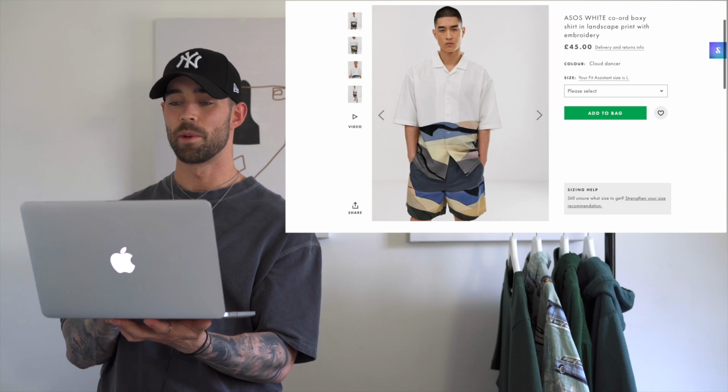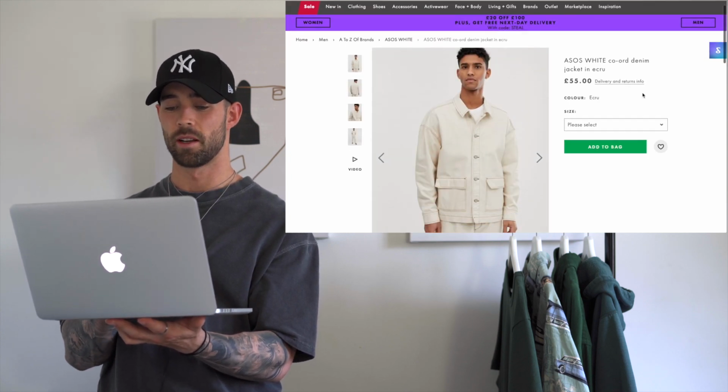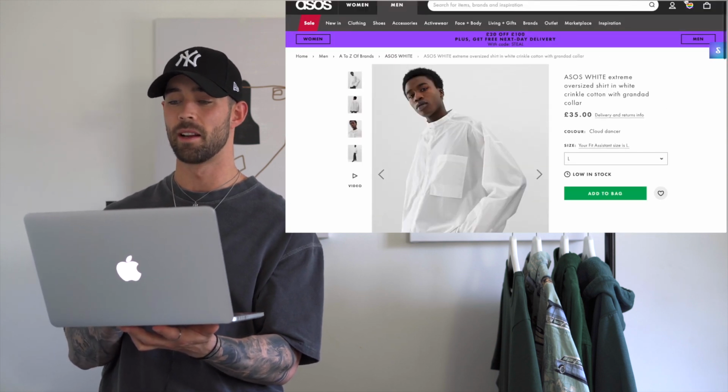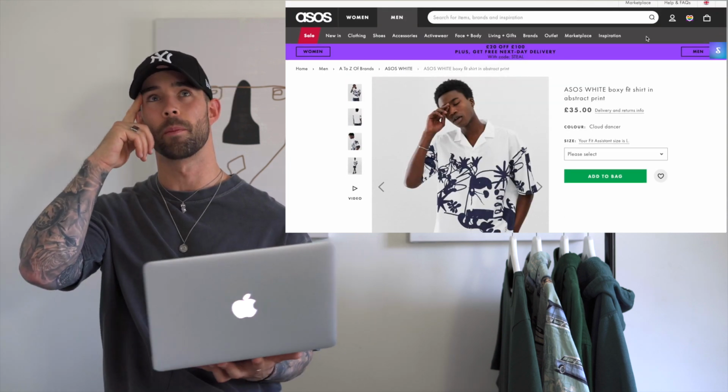All right, so the tops that I'm looking at, as you see, it's just the price range here, but we do have this cool boxy shirt, obviously just a standard loose fitting t-shirt. Got a very nice jacket, because I'm thinking a jacket just for the evening if I can fit it in, and then a nice white shirt, and also another shirt here. I think I've got in mind what I'm gonna do.